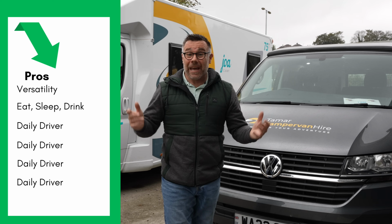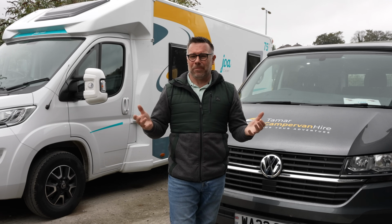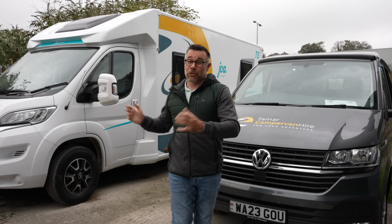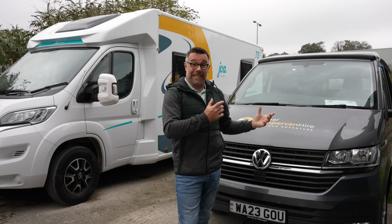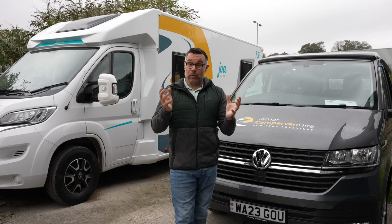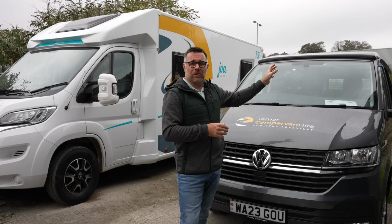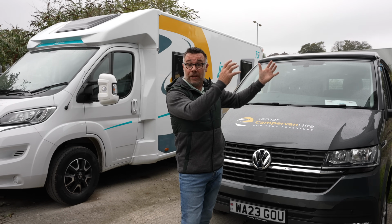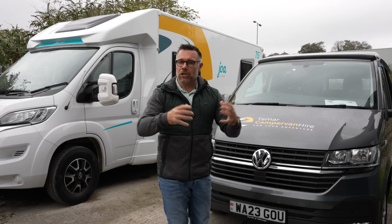I can drive down country lanes as though it was a normal car, albeit a little bit bigger, but I've never had any problems. The passing laybys are still big enough to get my van down there. It's not got the creature comforts of the motorhome. It's not as big, but the storage for the campervan can be expanded. Teardrop trailers are becoming really, really popular, or even the Swift Basecamps, the small caravans. A lot of people are using them now. You can put a roof box on the top, beware of car parks. You can also put a tow bar on the back and put one of the towed storage boxes on it, so you can actually make it bigger but still use it as a daily driver.